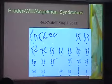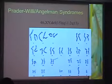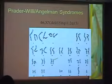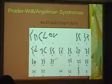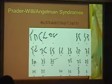Here's how we first found out about that. There were some people that had chromosomes where they could actually see the deletion. I mean, no one would ever order chromosomes if they were suspecting Prader-Willi now, but that's how we first found the deletion. So now the first test you would do is methylation studies.